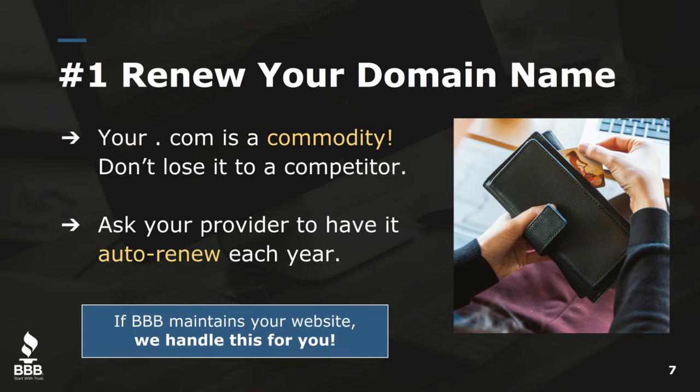Number one, a very important step that I have to focus on here is renew your domain name. Your .com is a commodity. If you've got a great short URL that exists for your company, a domain name that you already own, you want to hold on to that. You want to make sure that you do not lose it to a potential competitor. For instance, if you're Bob's Pizza Shop in Massachusetts, let's just say there's another Bob's Pizza Shop in California, or one in Nevada, or one anywhere else. You can bet that those other companies would be interested in having that very unique .com that you currently possess. So make sure that you are constantly renewing that domain name and making sure that it's in your possession.